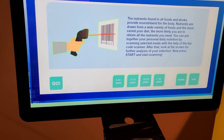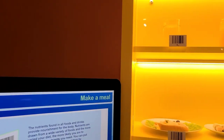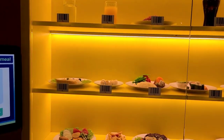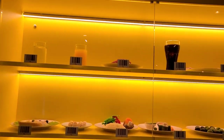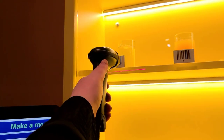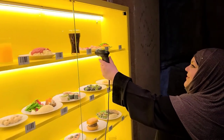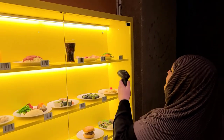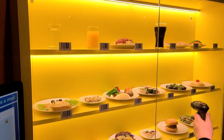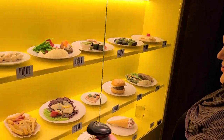Make a meal. The nutrients found in all foods and drinks provide nourishment. Okay, let's make a meal. We have to make the most nutritious meal. So you have to take the gun and scan what you think is a nutritious meal. Coke. Then? Shrimp. Spaghetti. Olives. French fries.